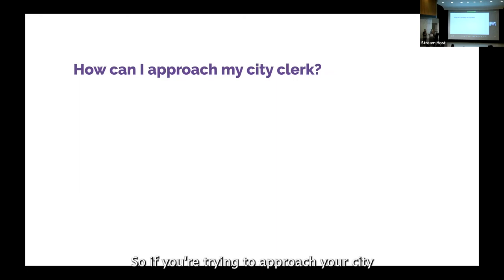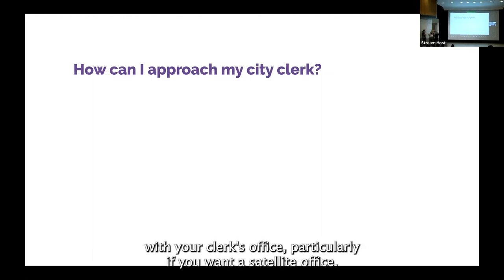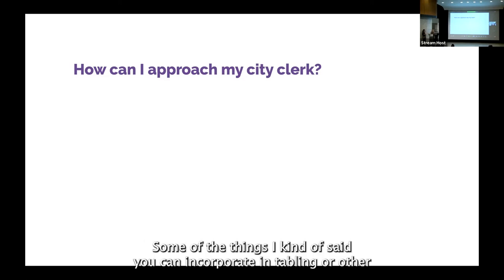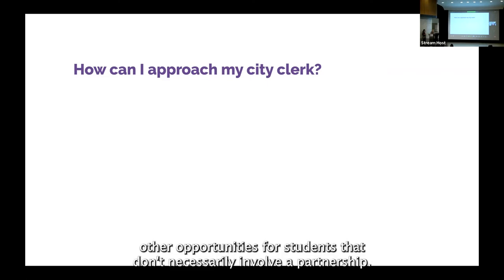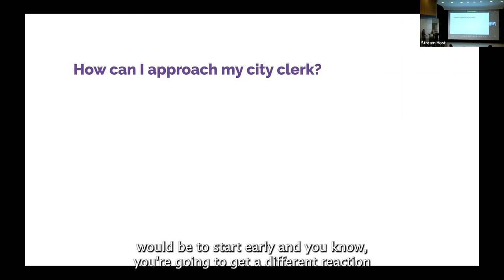Okay. So if you're trying to approach your city clerk, because as Hannah said, a lot of these tips that we're offering to you require a partnership with your clerk's office, particularly if you want a satellite office. Some of the things, like Hannah said, you can incorporate in tabling or other opportunities for students that don't necessarily involve a partnership. But if you want a partnership with the city clerk, my advice would be to start early.